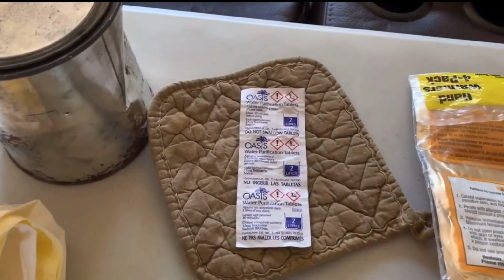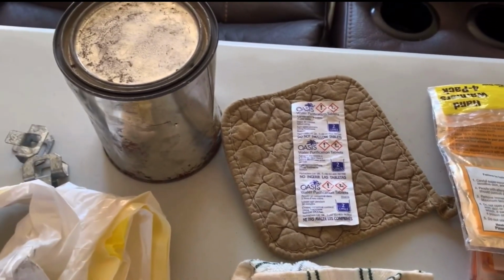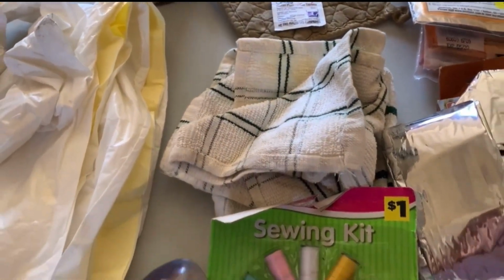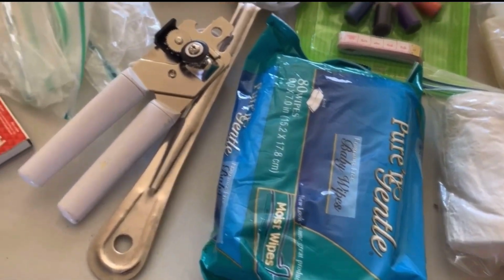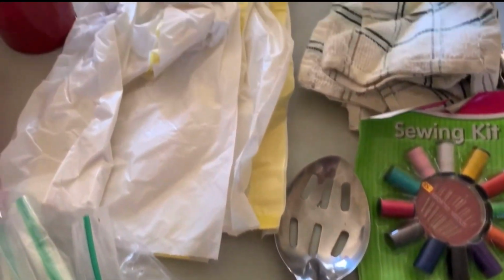There's some water purification tablets that Ben found, and a hot pad for while you're cooking, some rags, a sewing kit, some wipes, a can opener, a big giant metal spoon.